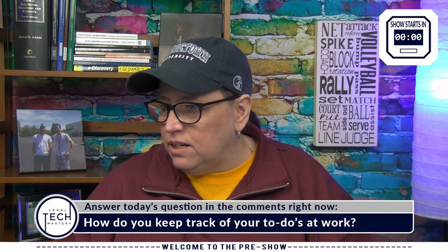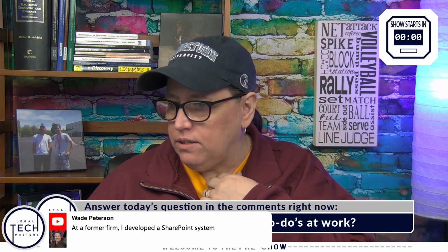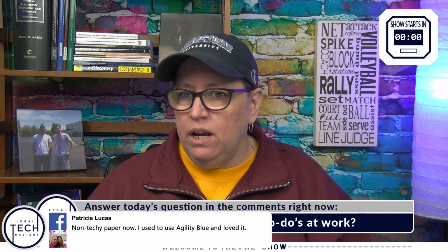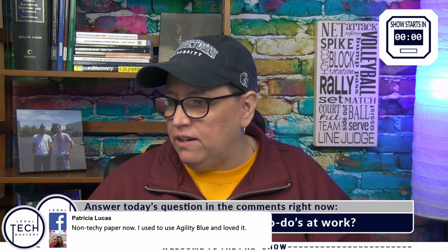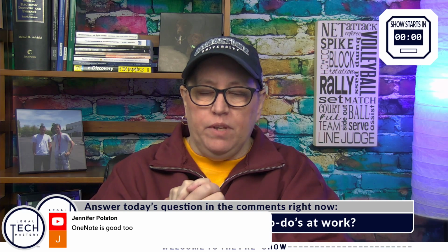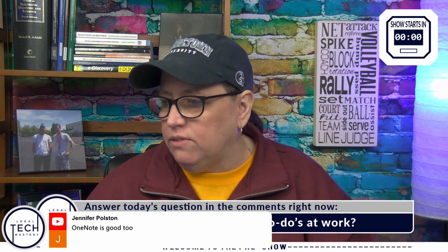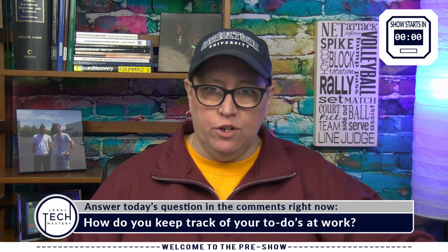Let's see. Wade is saying at a former firm he developed a SharePoint system. And Pat is saying non-techie paper now, and she used to use Agility Blue and loved it. That's cool, Pat. And then here's the first. Jennifer is saying OneNote, which I know not many people in legal use, but I know a lot of people outside of legal use it. Okay, so that was a variety of responses, right?